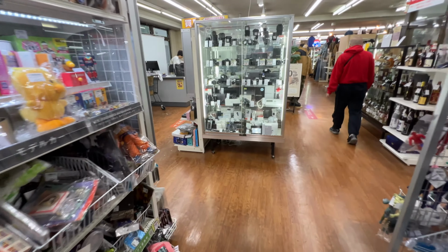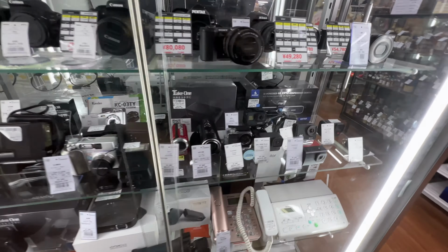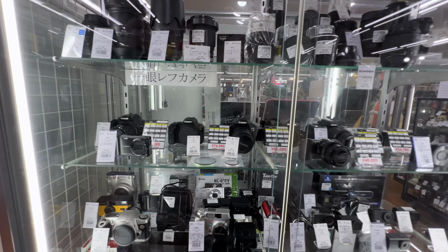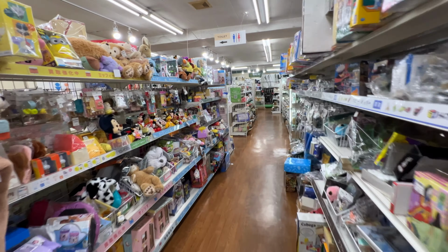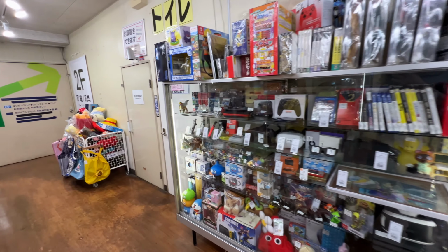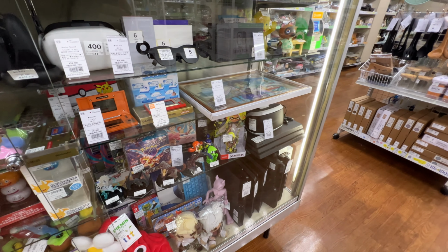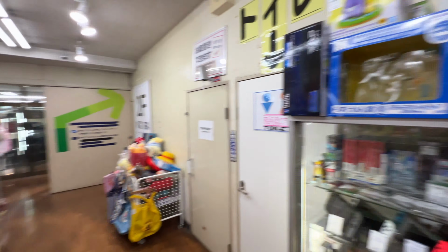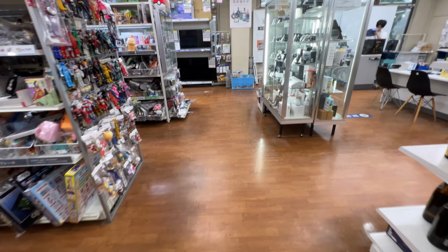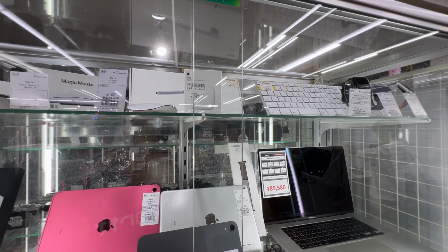Toys. Some camera lenses. No Sony A7s, GoPros. 5,000 yen for that. God damn. Toys. God, I'm gonna get copyright striked. Oh, consoles. PlayStations. I can't see a 5 in here. Oh, okay, they've got the cheap Apple.